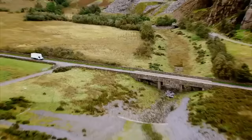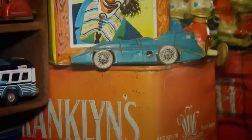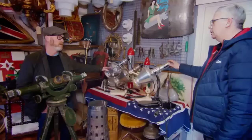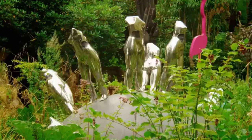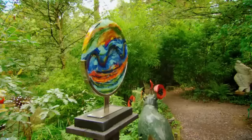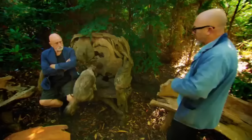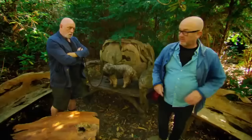On Salvage Hunter's Best Buys, Drew is looking back on the most impressive collections he's picked his way through. At a Surrey sculpture park full of extraordinary artworks and creative flights of fancy, he's mesmerised by a wooden bench moulded from the natural shape of a tree. What would that cost me? To you? Yeah. £350. Thank you very much.